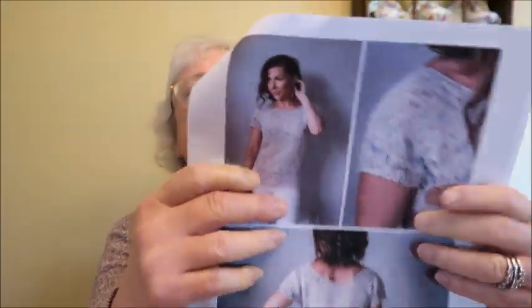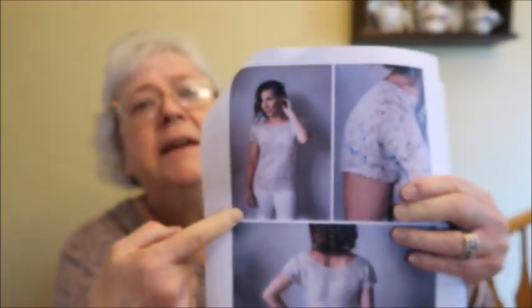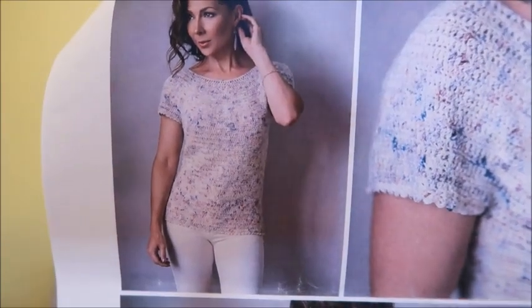I got it when it was a free pattern. If you sign up for their emails over at Expression Fiber Arts, every Friday they do a knit and crochet pattern for free. So that's when I got this. It's no longer a free pattern, but you can see here what it looks like. I wish I'd look like that in it, but I don't. But yes, it's a very nice pattern. Very simple. So that is what I'm working on with that one.